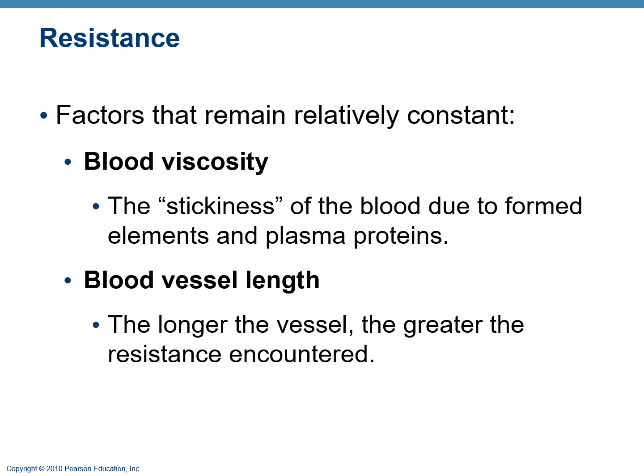Blood viscosity and blood vessel length in healthy individuals should remain relatively constant. So again, blood viscosity refers to the stickiness or the thickness of the blood that's due to a combination of the formed elements, red blood cells, white blood cells, and platelets, and dissolved plasma proteins. And then blood vessel length, we know the longer the vessel, the greater resistance encountered.